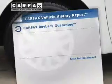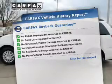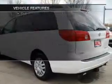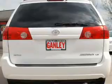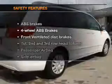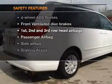An included Carfax vehicle history report allows you to purchase with confidence and the knowledge that your buy was a smart choice. And with these notable features, you won't want to miss out on the opportunity to own this amazing ride. Keyless entry, power door locks, power windows, an AM/FM stereo with a CD player, power mirrors, an alarm system, power steering. If safety is a high priority, rest assured knowing that these top safety components are included.